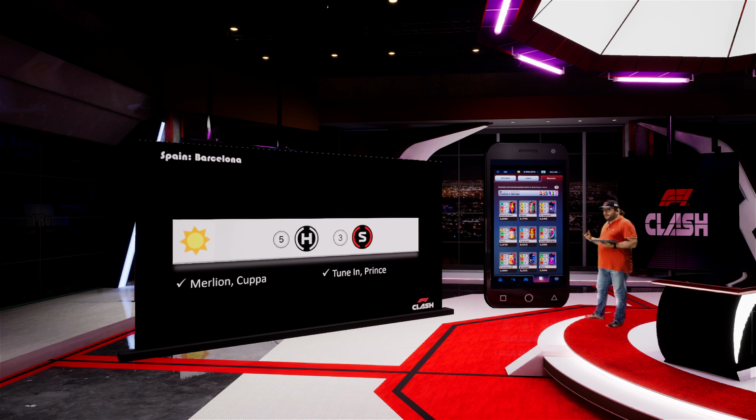You will be with the fastest compound, a full power unit, and by staying 5 laps in the race, you will probably have overtaken enough cars. Well, and as you see, Merlion, Koopa, Tunin, Prince. Merlion and Tunin are our combo boosts. We have seen Merlion. Let's see Tunin.